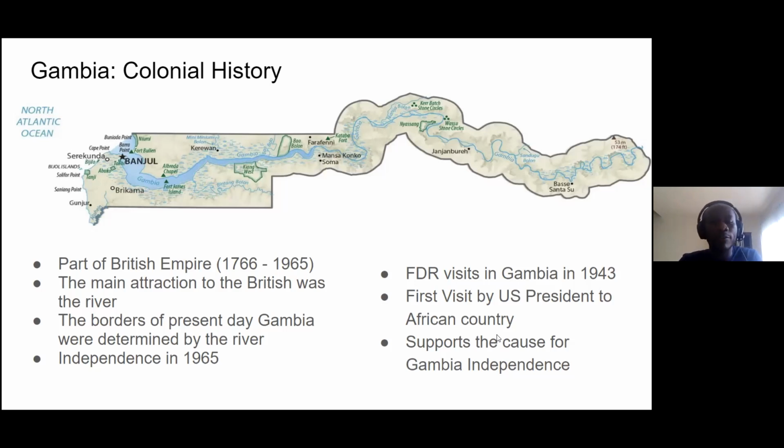Eventually, a movement for independence also started in the Gambia. And then the US threw its support behind many African countries, West African countries, who were trying to break from British colonialism.